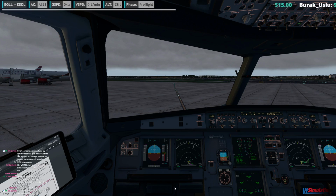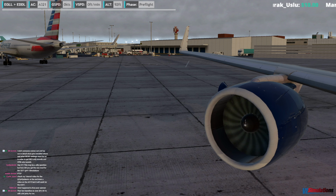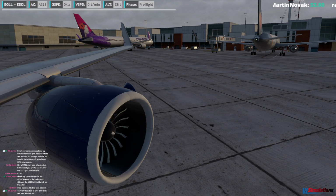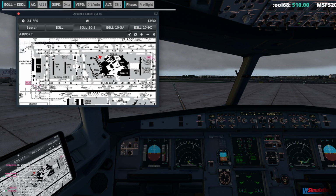Looking good, looking good. What happened to the poor spinner? I know, the one on the left is working all right. Maybe I made a mistake here on engine 2. But the left one, I think I just made a mistake on the speed at which they rotate at idle thrust. All right, we're waiting for... There we go.